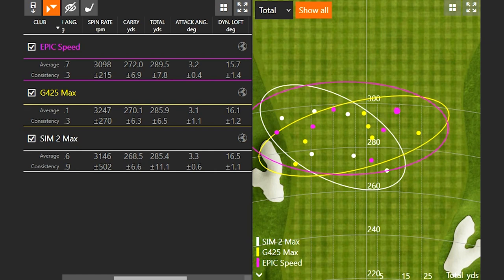But the club that did go the furthest was the Epic Speed, 272 carry going 289.5. SIM2 Max was 268.5 going 285.4. And the G425 Max was 270.1 going 285.9 yards. So kind of interesting.